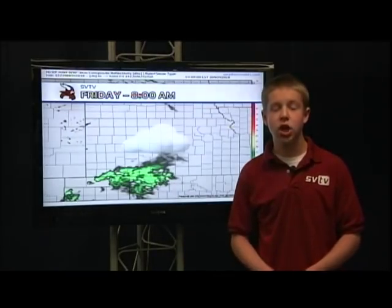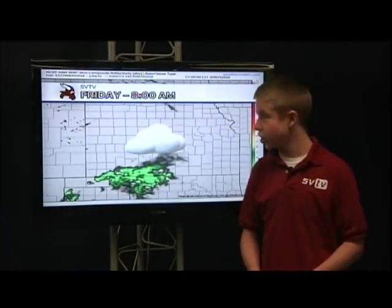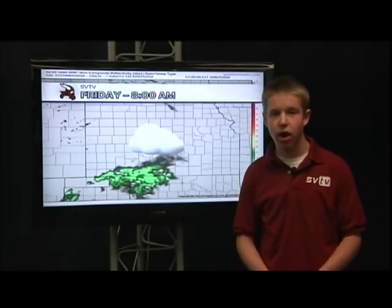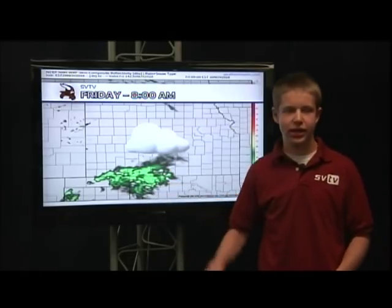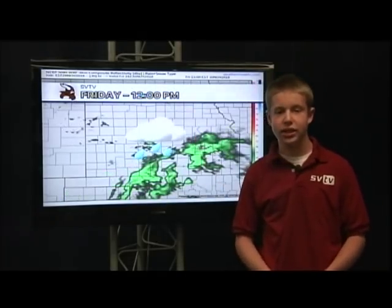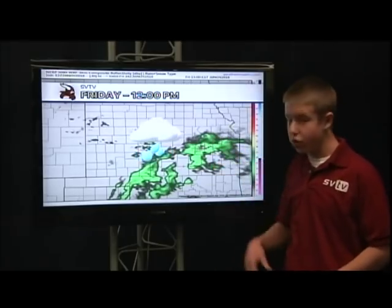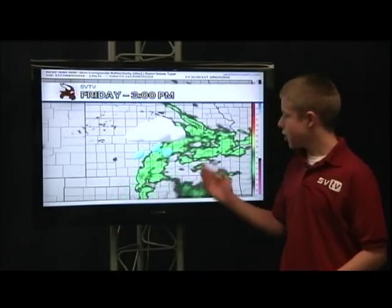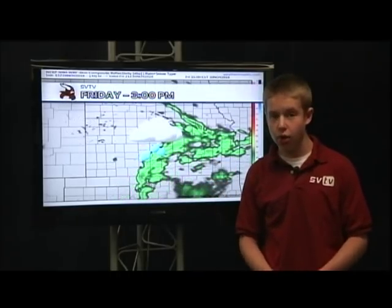And otherwise, attention turns to our next rain chance. Here we go, Friday morning. Could be some drizzle and mist with that fog, but otherwise, most of the notable activity stays to our southwest. It's not until we head toward noon as we start to see these showers creep up into northeast Kansas, but this should not be particularly heavy. Afternoon, I think it's likely that we'll be dealing with some showers around.